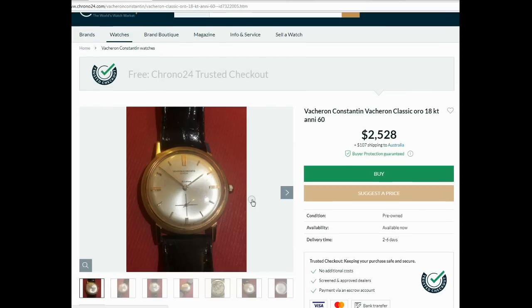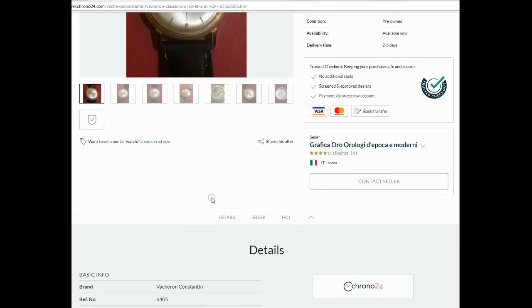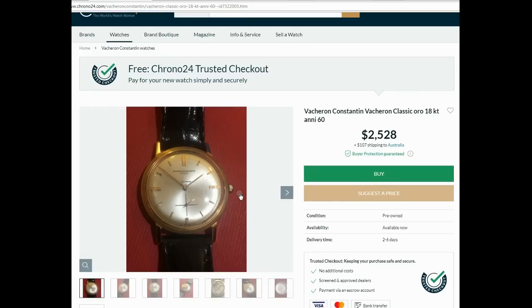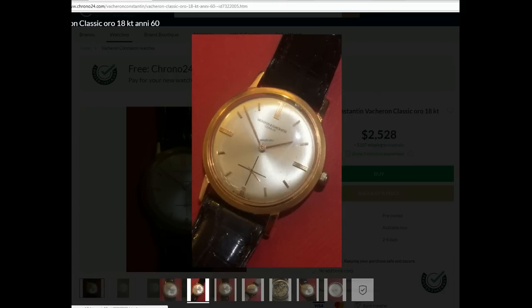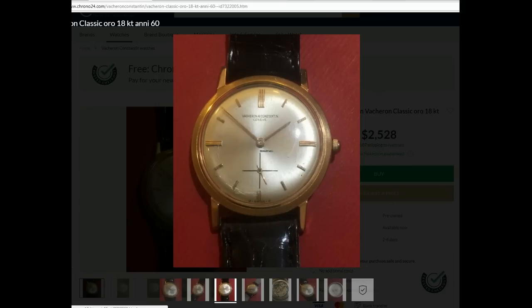Here's a similar one. I had a 6405. Look at this here. This is quite delightful. What reference is this here? 6405, same as I had there, $2,500. So there are some really good bargain buys in this price point.